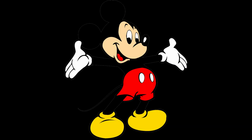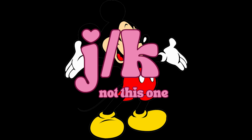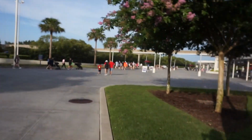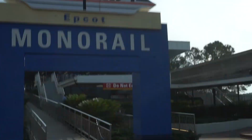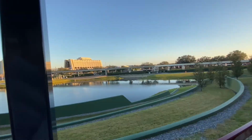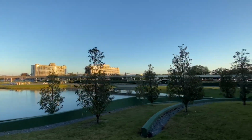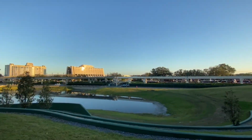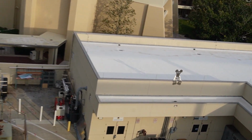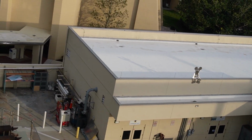Before I say goodbye and I leave you, I'm going to show you one last Mickey. Now, this isn't in Magic Kingdom. It's on the monorail heading back to the TTC, or the Ticket and Transportation Center. While on the monorail, get a seat where you are able to look out towards Magic Kingdom. The monorail will take you through the Contemporary Resort. Pay attention to the white buildings below you. You might be able to spot yourself a big metal Mickey taking a load off on one of the roofs.